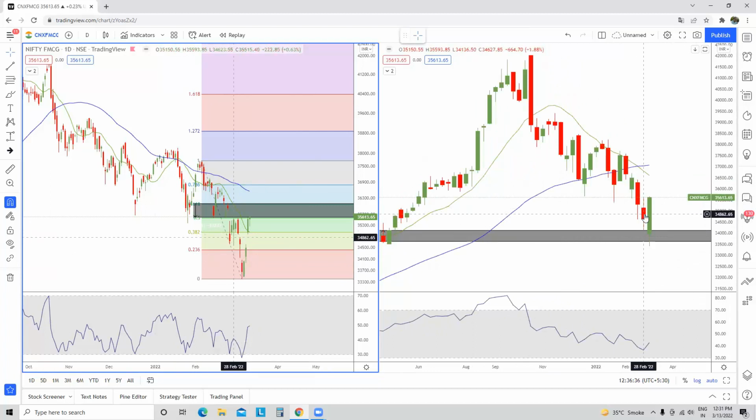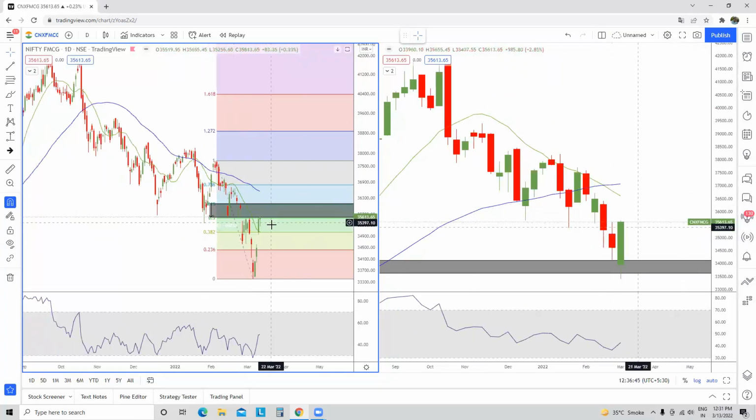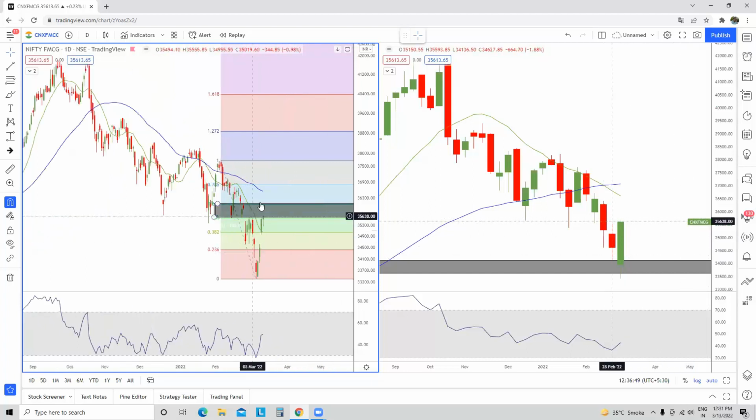The size should have been larger. And the body, which we can see over here, should have been smaller. Then the overall pattern would be extremely strong. According to me, this is just a mere pullback. This is still a sector which is looking very weak.